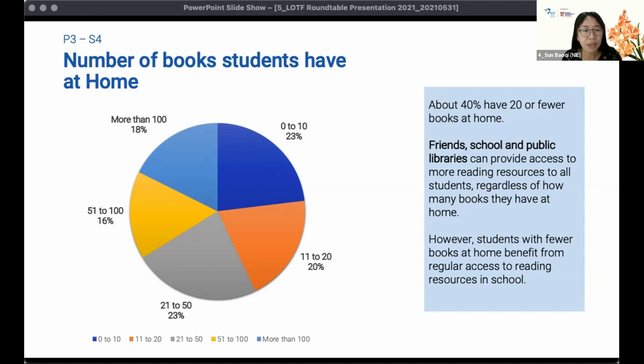Well, friends, school and public libraries can provide access to more reading resources to all children. Children with fewer books at home benefit from regular access to reading resources in school.